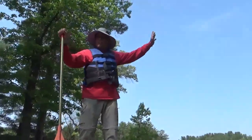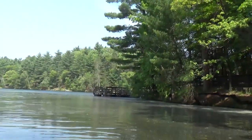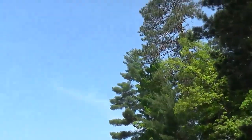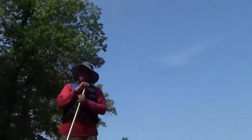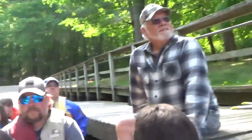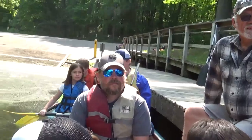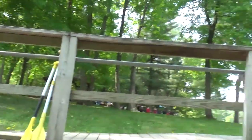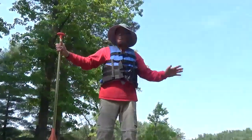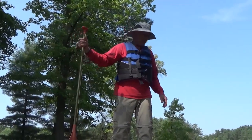All right, so we're nature detectives. We're going to be looking up. We're going to be looking out. We're going to be listening. And what else? That's pretty much it. And like in all science, sometimes everything works right, and sometimes it doesn't. So we might see things. We might just enjoy the scenery. And pay attention to the rocks. Some of the rocks are amazing.